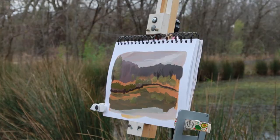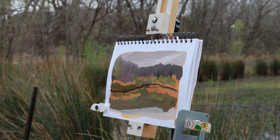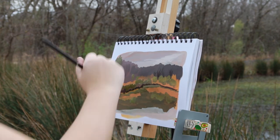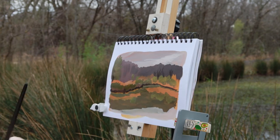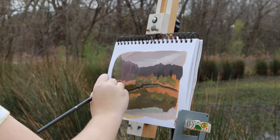It's really interesting painting reflections because, as I was talking about with my mom, it's different because it is all kind of toned down. So my goal today was toning down the trees, the reeds, the sky, everything in the reflection of the water.